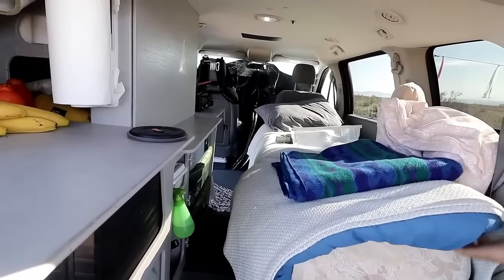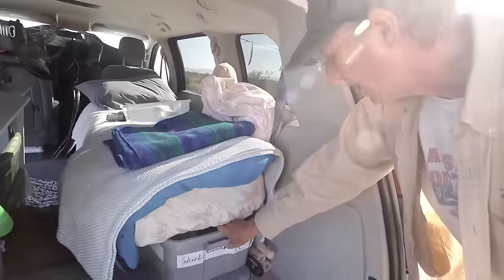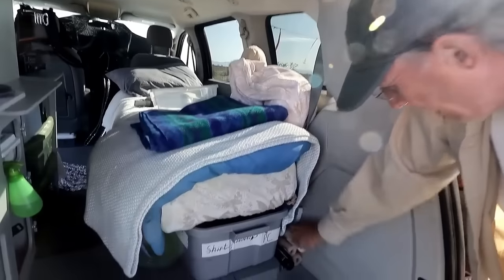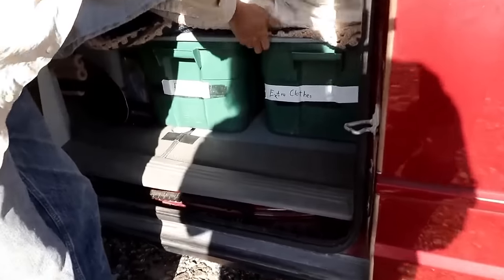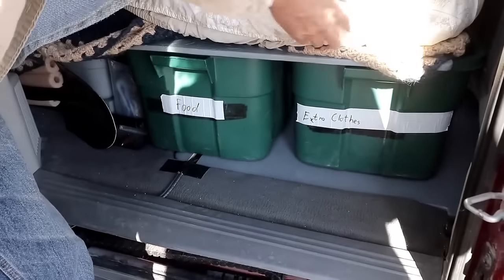Right, and like I said, the bed is just a board laying on top of tubs, and each tub has a different type of stuff in it, mostly. And then there's a little bit of room backside of here to jam things. I've even got a whole shovel in there. And these are the tubs that the bed is sitting on. As you can see, the bed is just a loose board stacked on top of these tubs.